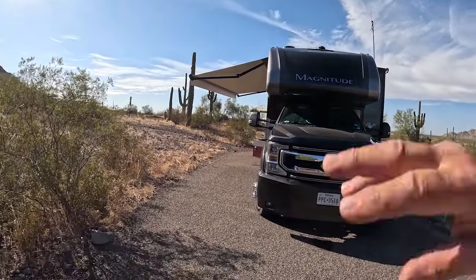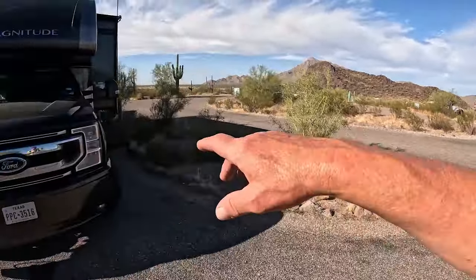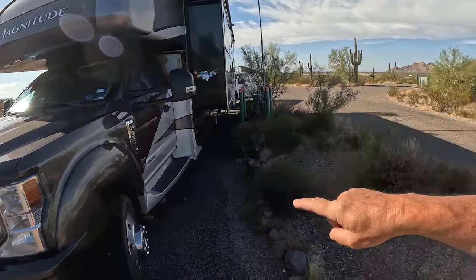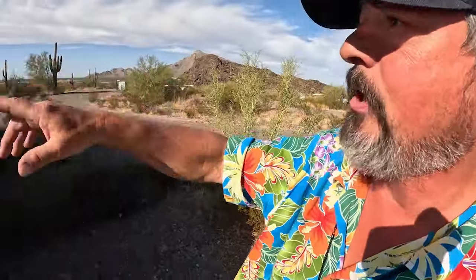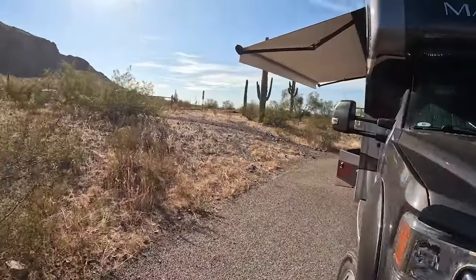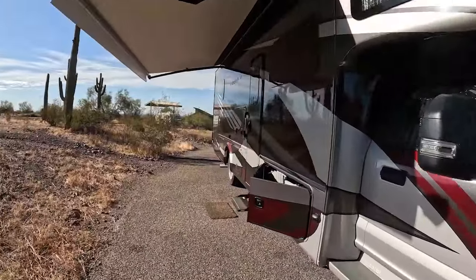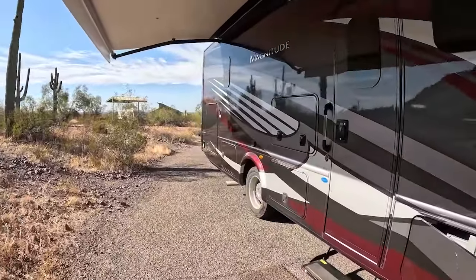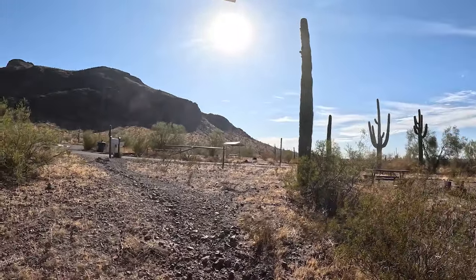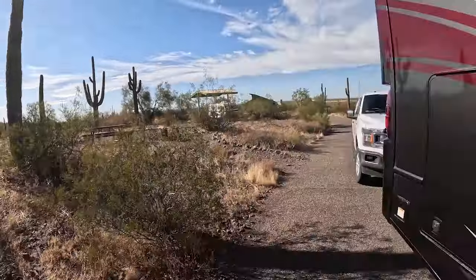Now the leveling system is still only half operational, so I can drop the driver's side. I have to do it on manual, but I can drop that and support the slide. We run downhill to the rear a little bit, but not enough to complain about. The only real complaint is it's hot. We got about 3 hours before the sun goes behind there, and it'll cool off.